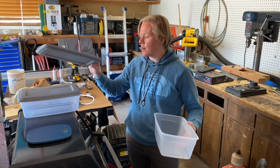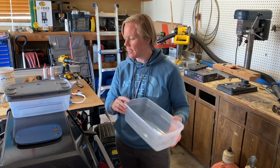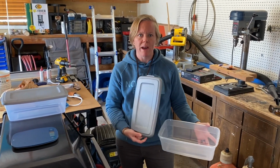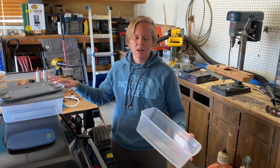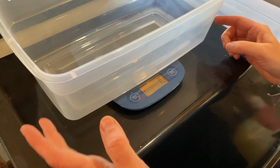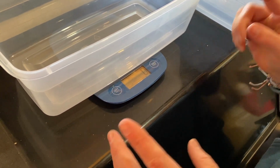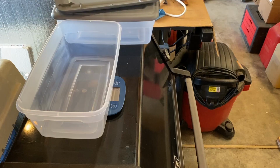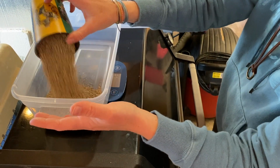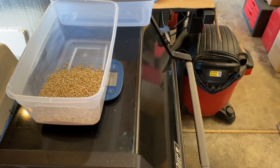All right. So we just have these little 6-quart shoebox Sterilite containers and we got them in a huge pack from Walmart for what? I don't know. They were pretty cheap. So we're going to zero this out and we're going to do a 1-to-1 ratio by weight of the vermiculite and water. So we have some organic vermiculite that we just picked up from our local hardware store. What are we at?